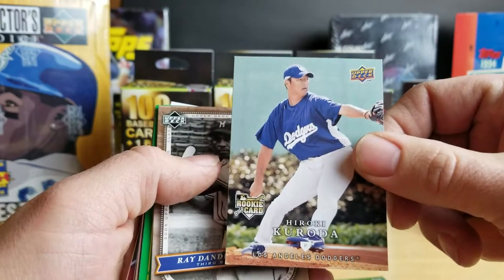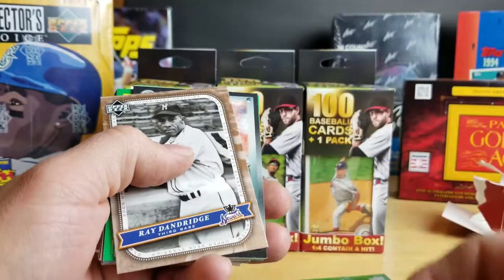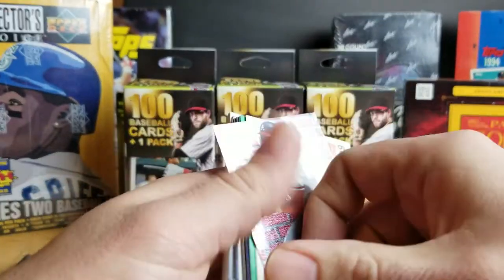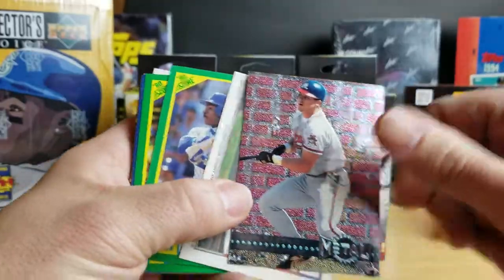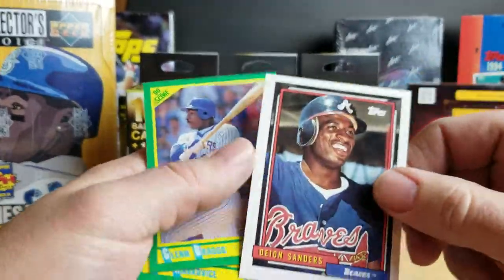Hiroki Kuroda, Upper Deck rookie card. I was going to call it a Young Guns, because that's what they call it in baseball hockey. There's a Ryan Klesko Metal. I really like these Metal cards. They're really neat looking. They would look pretty good signed in a blue Sharpie for TTMers. Neon Deion.